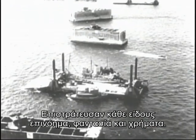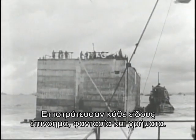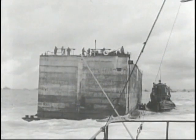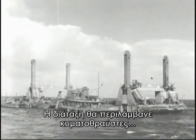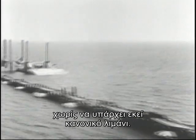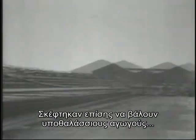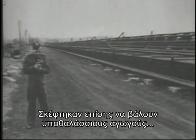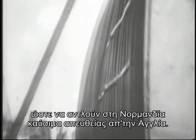These were called mulberries. They included all kinds of ingenious devices that had been made with great effort and imagination and, of course, resources. These included breakwaters, floating piers, and other devices that would allow ships to unload their supplies over a beach, even though there wasn't a real established port there. They also came up with an idea called Pluto, a pipeline under the ocean, which would allow fuel to be pumped directly from England to Normandy.